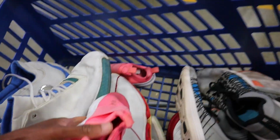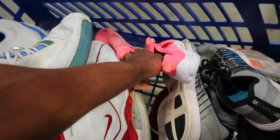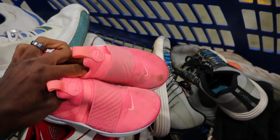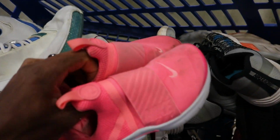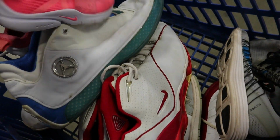And so next up are just a pair of these Nike Prestos right here for toddler. I believe it's for toddler girls, like a 10C. So they are pretty dirty. Just got to clean these up. And after that, should be able to make a little bit on those right there.